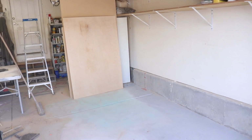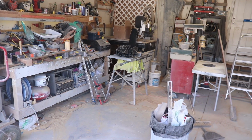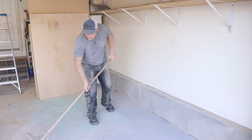Getting better. We've got quite a bit of room. This side has been stacked with all the tools that we found variously strewn through the stuff. So we got to go through that still, but getting there.